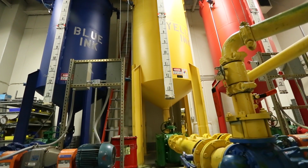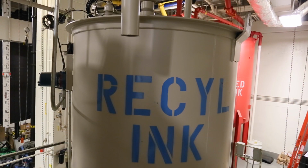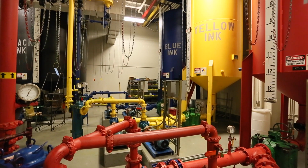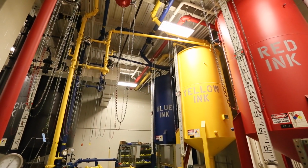The 3 color tanks are cyan, magenta, and yellow. 2 neutral color tanks are used for the recycled ink. All recycled ink, regardless of color, goes into the black ink tank. The tanks and piping are color-coded from here all the way to the press.